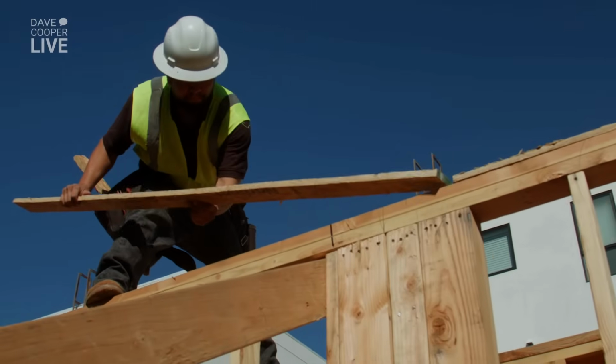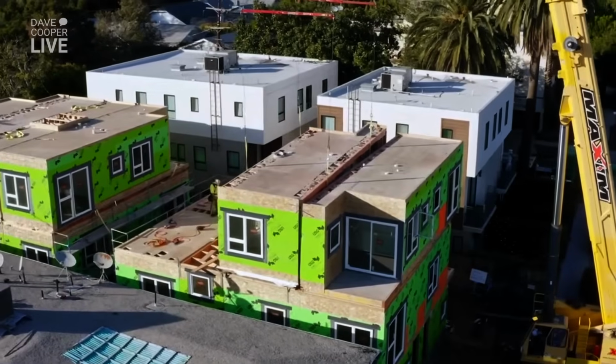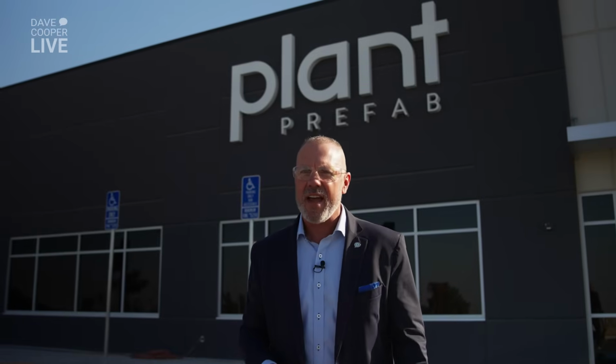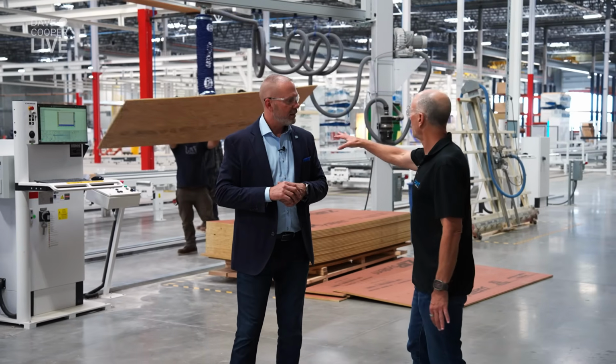What if you could build high design, sustainable buildings, housing? Well, this is what's happening inside of Plant Prefab, and we just did a live factory walkthrough with none other than Steve Glenn himself, CEO and founder.